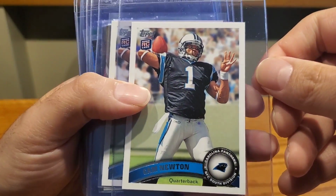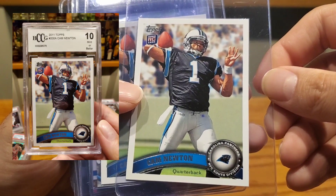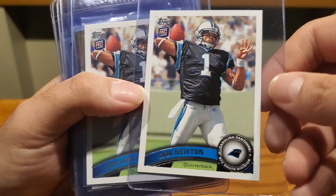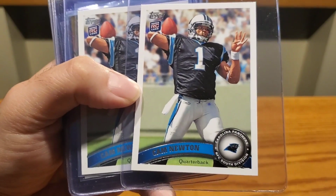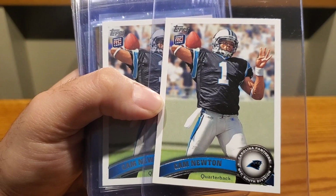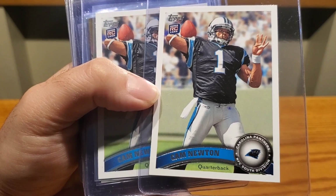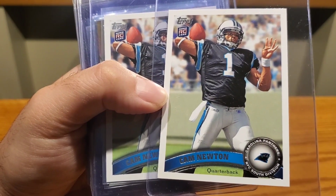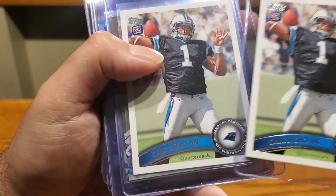Cam Newton, I got pretty lucky. One of these was a snap out from BCCG. It was a BCCG 10. I guess at the time, PSA 10s weren't that incredibly pricey. So that's the benefit you get when there's some recent news of a fringe player that's barely worth submitting. A lot of people have jacked up the prices, but when they did that, they weren't thinking, oh, maybe it would make more sense for me to actually get this graded, because PSA 10s might triple in the next 2 or 3 weeks. So I was able to get lucky.